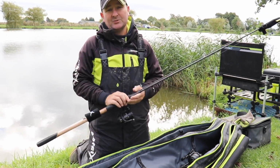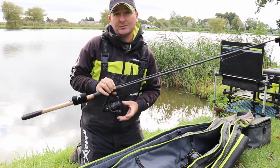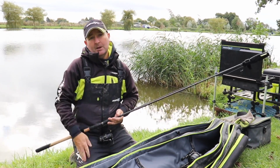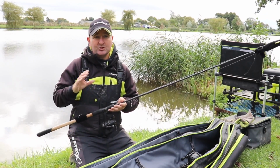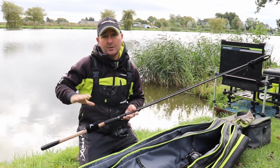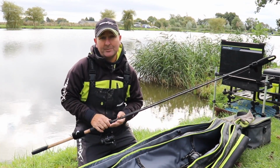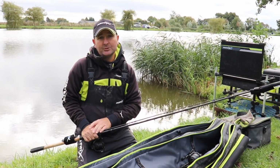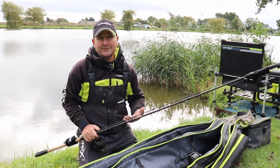It's really nice, especially when coupled with a 3000 reel, and I use that for fishing for roach, for skimmers, for bream, and that's really the kind of range and species that I use that rod for now, because when I'm targeting F1s and carp, then I use a different rod for that job now. The Slim, it's just a lovely rod. I only use the 11-foot version, and that's because I'm quite comfortable with that length rod.